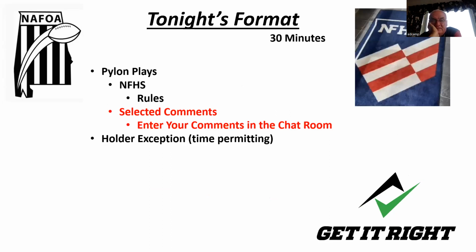So we have about 30 minutes tonight. The focus is Federation rules. We're going to look at what happens with pylons, kind of plays that can happen there. And then if we have some time at the end, we'll talk about a holder exception that's in the rules as well.